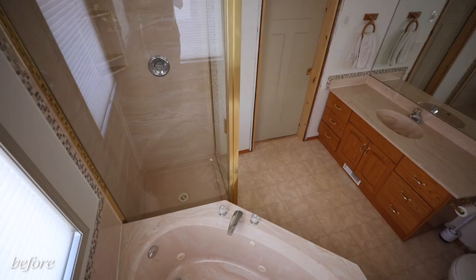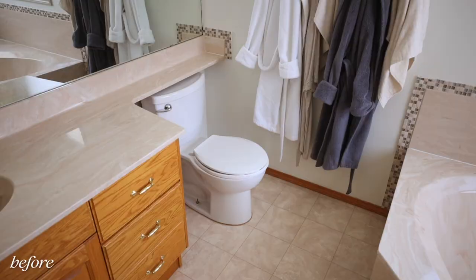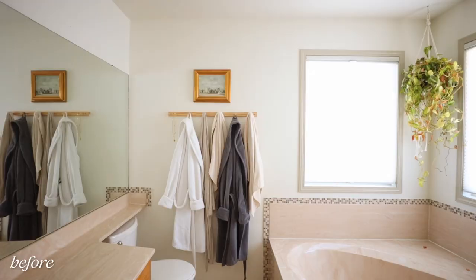Overall, the function and the layout of this bathroom was really good, and we really kept it pretty much the same. Our only thing was we wanted a larger shower, and the jacuzzi tub in the corner was taking up way too much space. We personally never used a jacuzzi tub. Honestly, I really didn't have a lot of complaints other than aesthetic and that moldy shower.